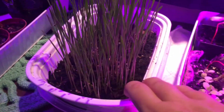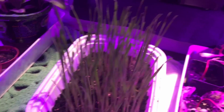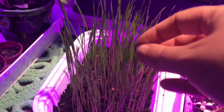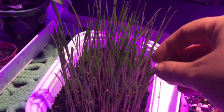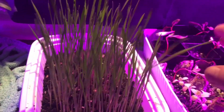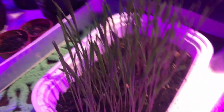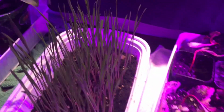Update on the wheatgrass, that's doing pretty darn well. I started to seed this on May 4th. This is when I planted this. It is doing really well. Don't know what I'm going to do with it. Probably not going to eat it because it was not sourced organically.